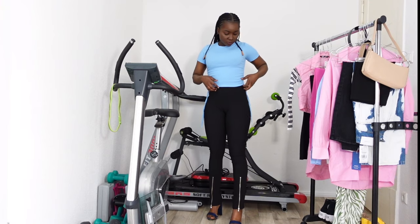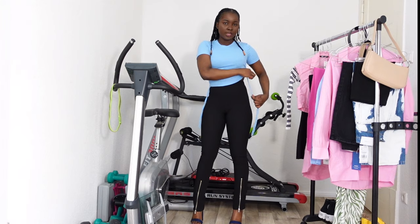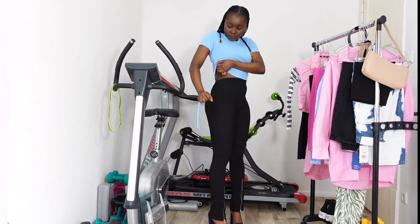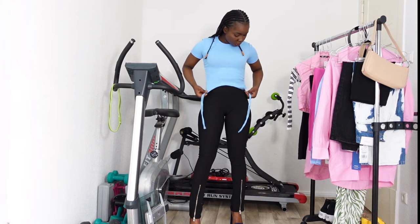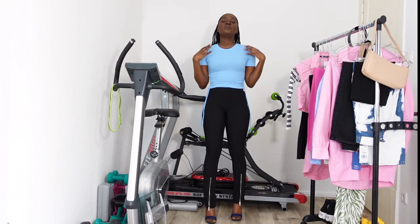And this little cute top here, I'm wearing in size small, and I really love it because you can automatically crop it by just shifting it up just like that. You can wear it two ways. You can wear it this way, and you can also bring it down. I really love this top. I see myself wearing this blue top a lot, and it's really giving me summer vibes.